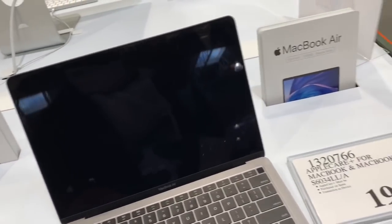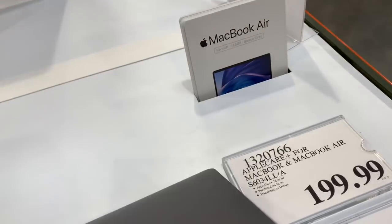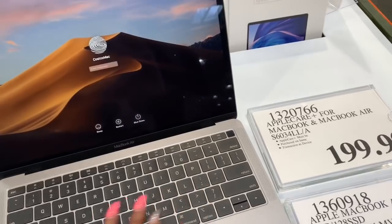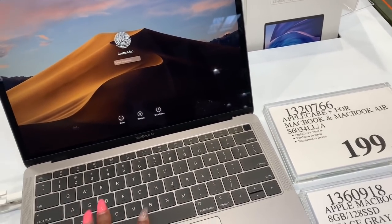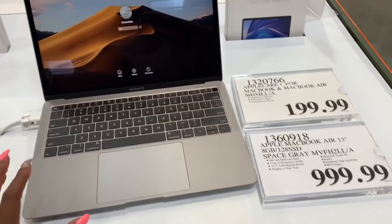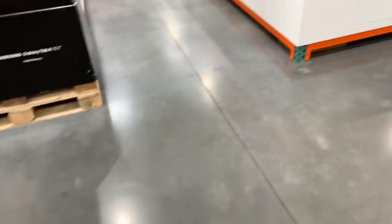And I like the gold one, but I just wanted to see how heavy it was. This will help me with my editing and stuff too. I already have a Dell laptop, but this will help me with a lot of stuff. So I just wanted to see it for size. Pretty nice, right? Probably be my next big gift to myself. Treat yourself.